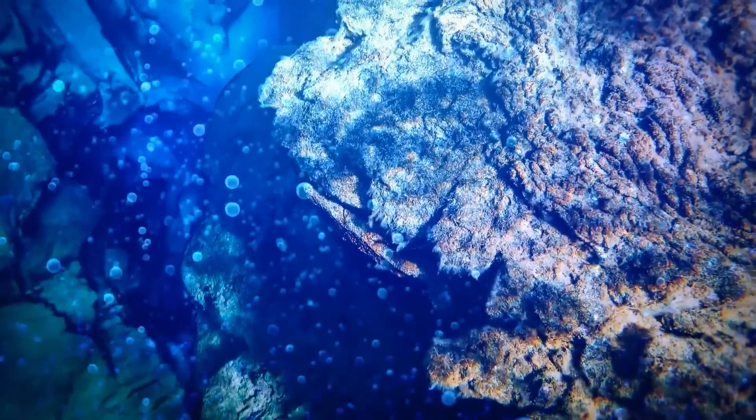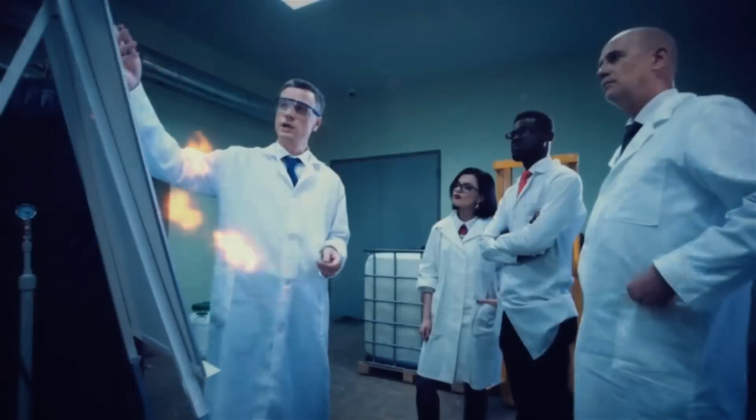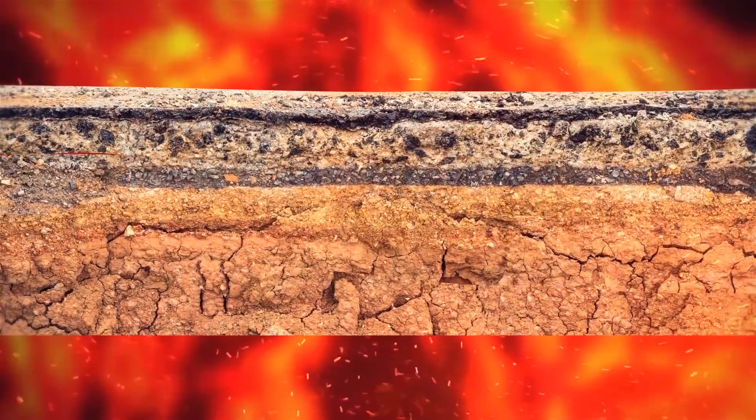A recent theory gives us the third explanation for the process. Their paper still has to undergo peer review, but the findings are intriguing. The international team of researchers introduced a new concept, the delamination of the Indian plate. This term simply means the separation of layers in a material that is supposed to be bonded together.